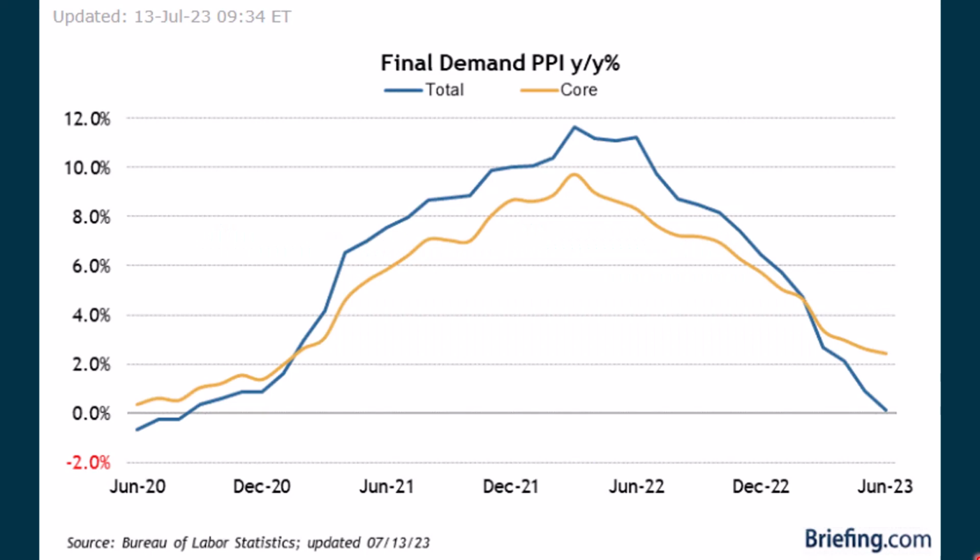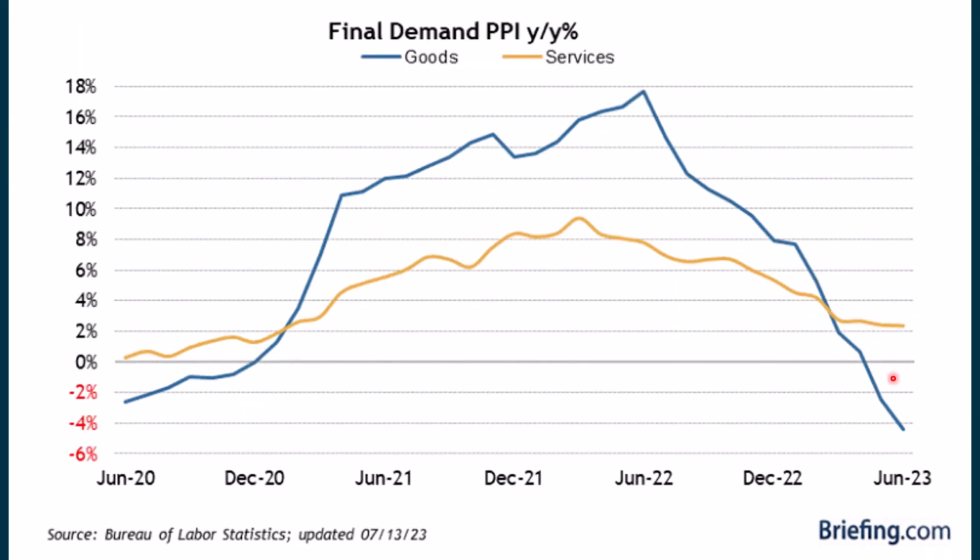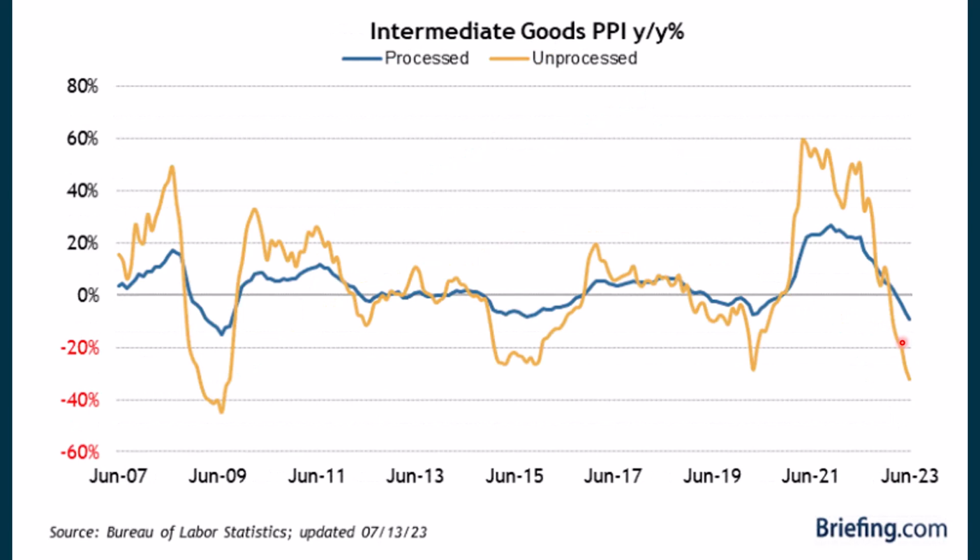Looking at some charts, here's the final PPI reading, showing the total is the blue line, how it's been coming down, almost getting down to this 0 point now, where the core, when you take out food and energy, is also declining but continues to be positive. The final demand PPI, year over year, we're seeing a decline based on goods, and we're also seeing a slight decline based on services. The intermediate goods PPI, both processed and unprocessed goods are continuing to decline, and in fact, they're starting to go negative.